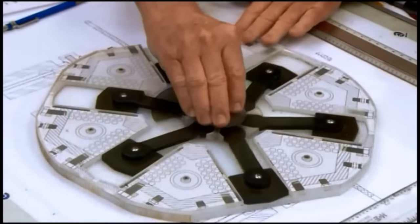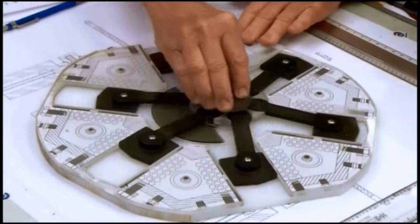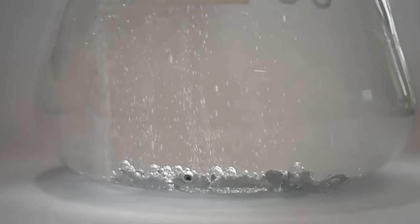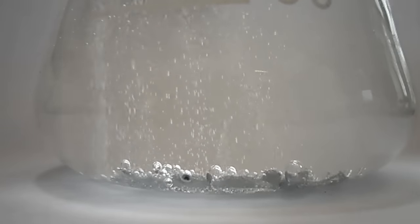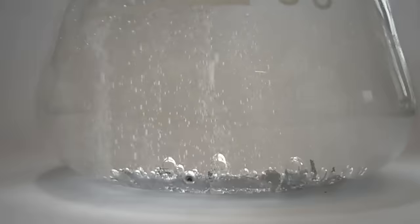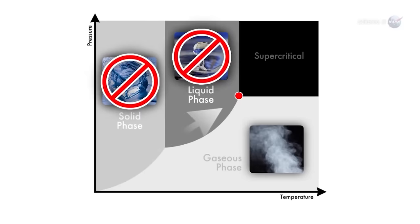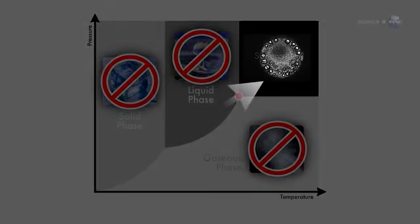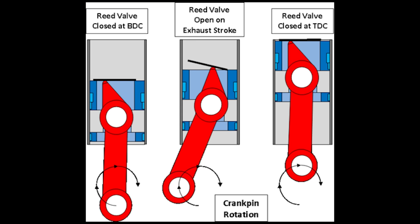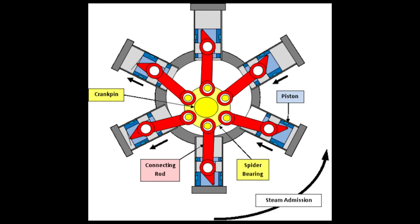The Cyclone engine uses a 6-piston radial layout to extract power from supercritical steam. I know that sounds like something from a sci-fi movie, but what is it? Supercritical steam is water heated to 1200 degrees Fahrenheit, existing in a phase state that is not really a liquid or a gas, but can behave like both. This supercritical steam is contained within a tubular coil system and then released into the cylinders, compressing the pistons and rotating the crankshaft through a unique spider bearing. Which answers the previously asked question.